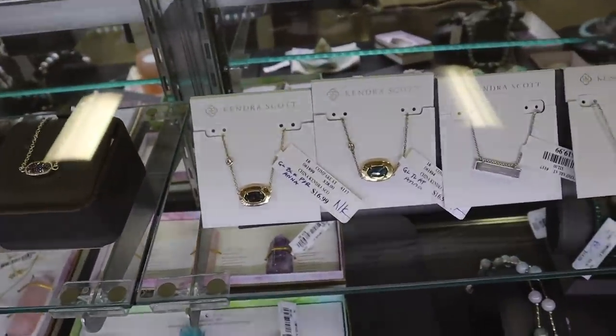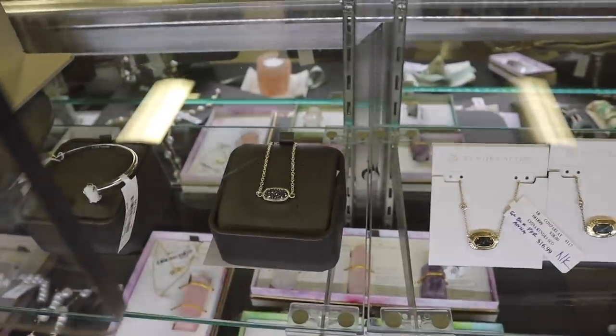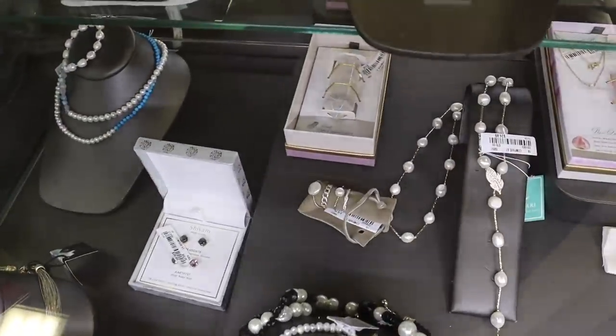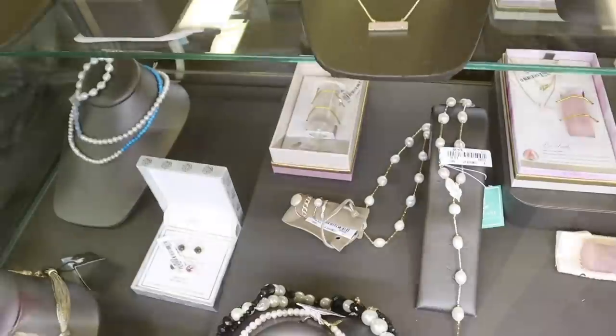Kendra Scott is an amazing brand. So this one is $17, so vintage looking. And there's also the gold one with the bling, which is my personal favorite. And look at the bracelet. So cute for $20. And look at these pearl bling stackable rings. Like, that is so me when it comes to stackable rings. So I think it's only $19.